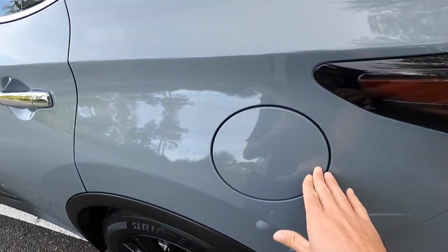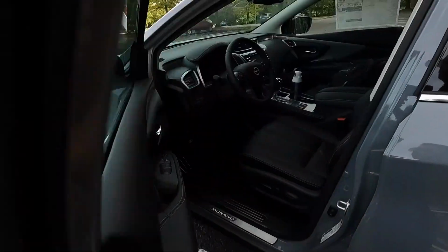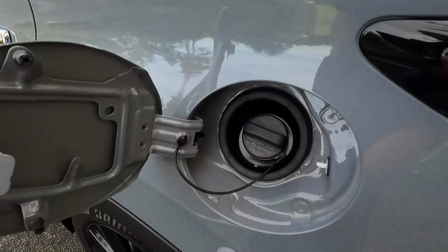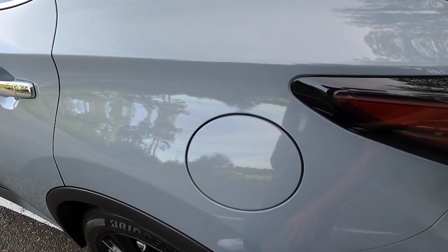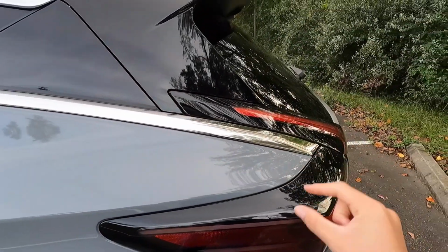You also get a fuel door. Your fuel door is right here, and you do have to open up your fuel door from the interior. You pull back on this right here, and that gives you access to your fuel door. That is what your area looks like behind the fuel door. You still have to twist that off in order to get that off. And that's about it for that fuel door. You can see that trim piece goes all the way back to here.